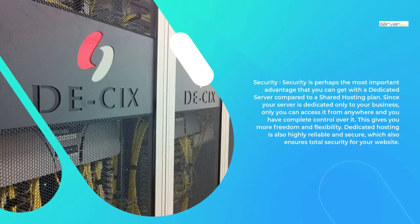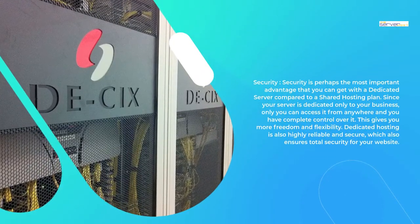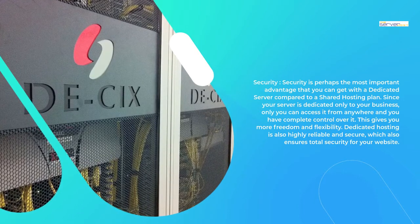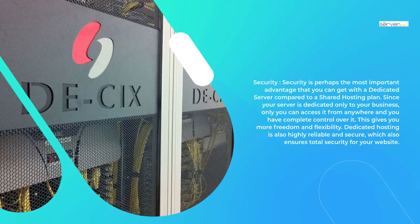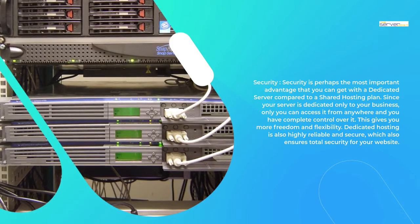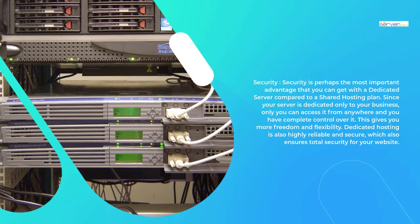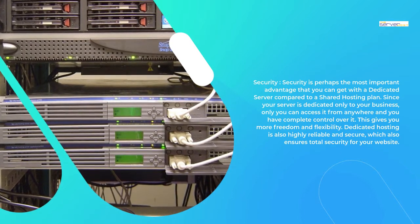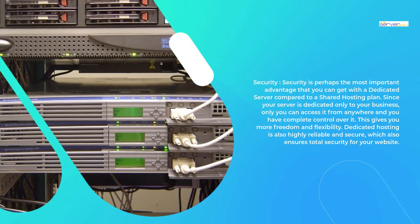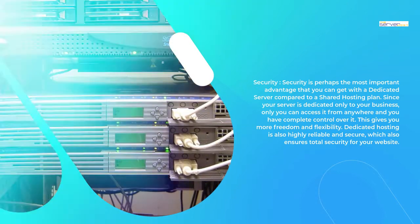Security. Security is perhaps the most important advantage that you can get with a dedicated server compared to a shared hosting plan. Since your server is dedicated only to your business, only you can access it from anywhere and you have complete control over it. This gives you more freedom and flexibility. Dedicated hosting is also highly reliable and secure, which also ensures total security for your website.